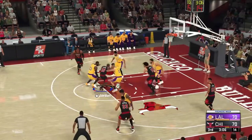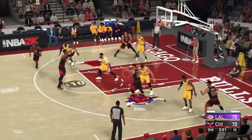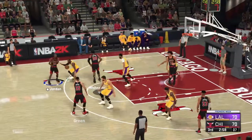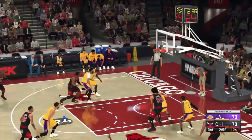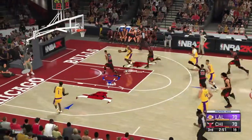And they double up Jordan. Back to Pippen. Trying to find Green. He's got it now. Right side up top. Some nice ball movement by the Bulls. And it's Green missing. Green's gone 2 of 7 from the floor here.